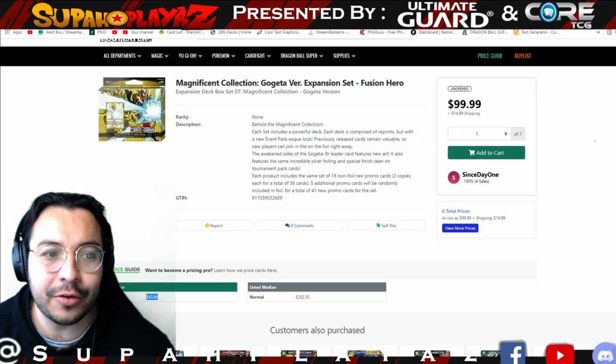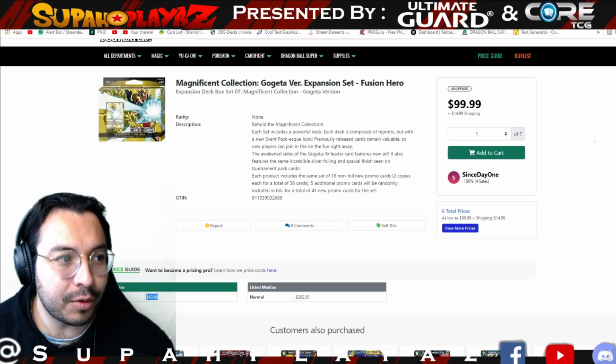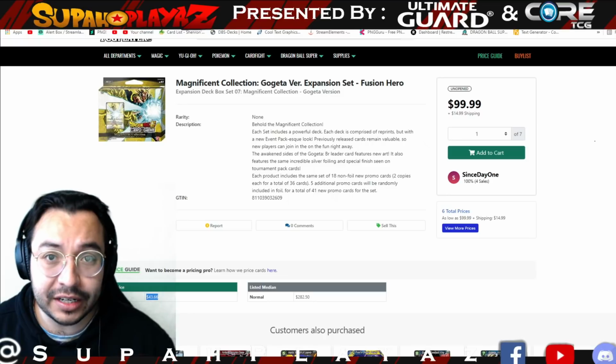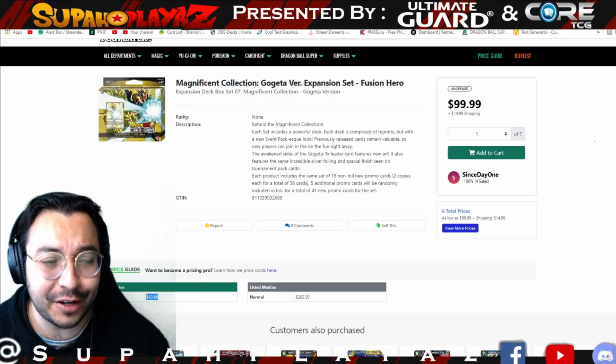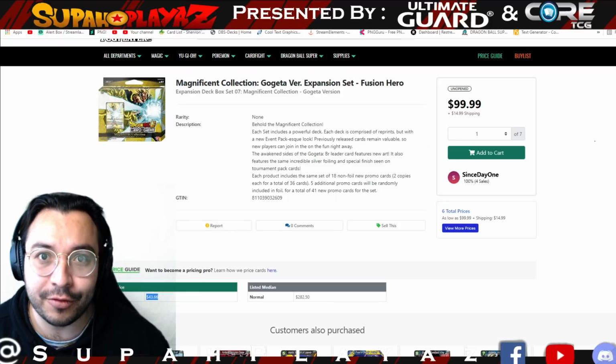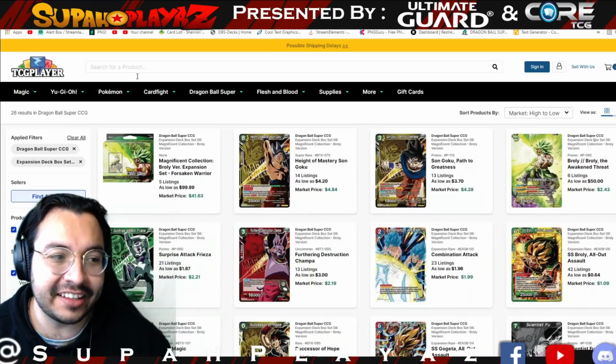It's Fusion Hero Gogeta. A very sought out collector's item, a collector would want this. But as a competitive player, I bought this and it came with some really great cards. I opened it up, I tore it up. It was awesome. It comes with some great leaders. The leader itself is already $30, so you're already making your money back if you bought it for $40. But yeah, that's insane.